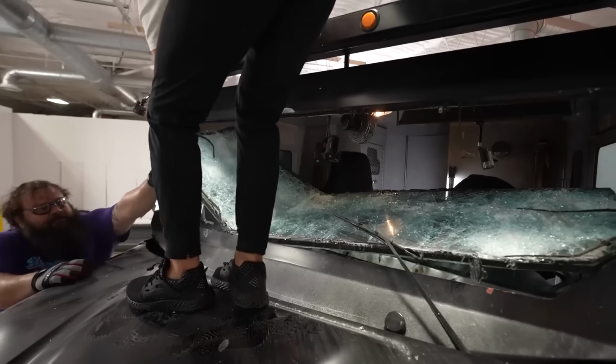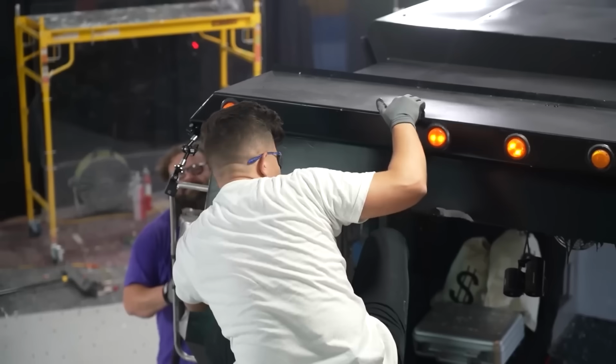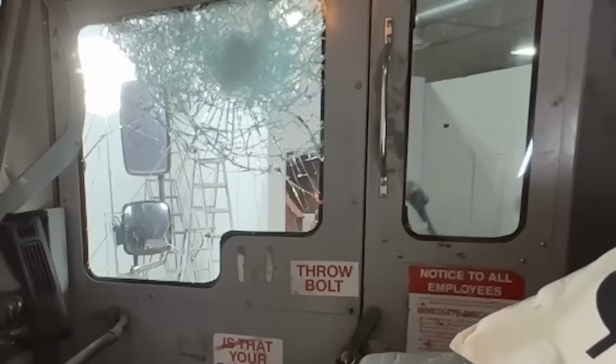Oh, it's still so crunchy! Hold on, windshield wipers coming off. Oh, my gosh! Kick it in! Oh, you're trying to break in? He's breaking in the side window. Well, we're already in. Let's just see what this is like.